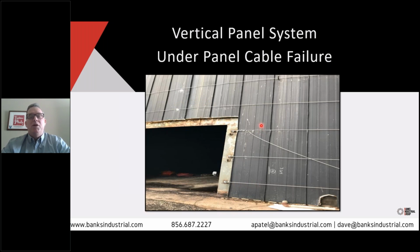Also, the cables that are underneath of the standing seam vertical panel system, they can sometimes fail. Way back when they first started installing this type of system, they used galvanized cables versus stainless steel cables. And we've seen some of those galvanized cables fail over time because of corrosion. And one of our solutions to try and save the insulation system is to put these cables on the outside of the tank to try and just get everything secure.